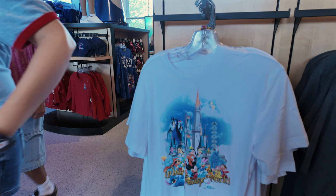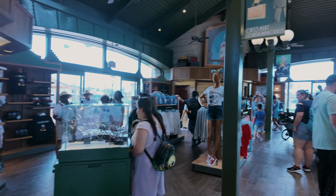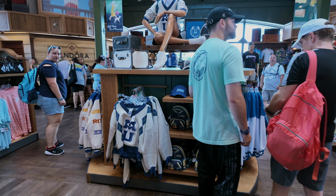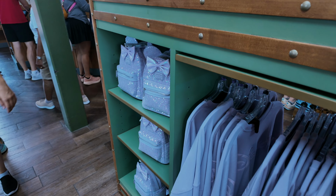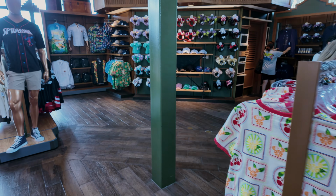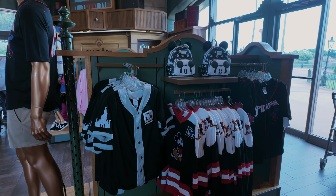That's very retro. Okay. Epic fail. Nothing too new. Cute. Little Mary Poppins. Sometimes you can find some really cute stuff in these little stores. I forget what they're called. They're the International something or others. That's a cute little Monsters Inc. sweater. And I do love the lilac. That's really cute. They do have some spooky season stuff out, which y'all know I'm not into, but they have some stuff. Oh, that's a new Spirit jersey. A Spirit jersey.